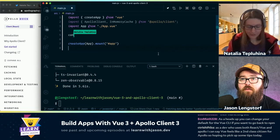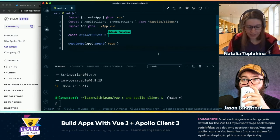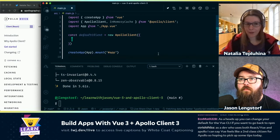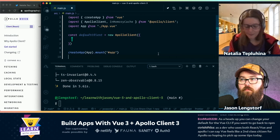So let's create default client. And this will be a new Apollo client instance. And here we need to specify two things in our application. First is the URL of the GraphQL server. And please let me know if you have GraphQL server running locally.